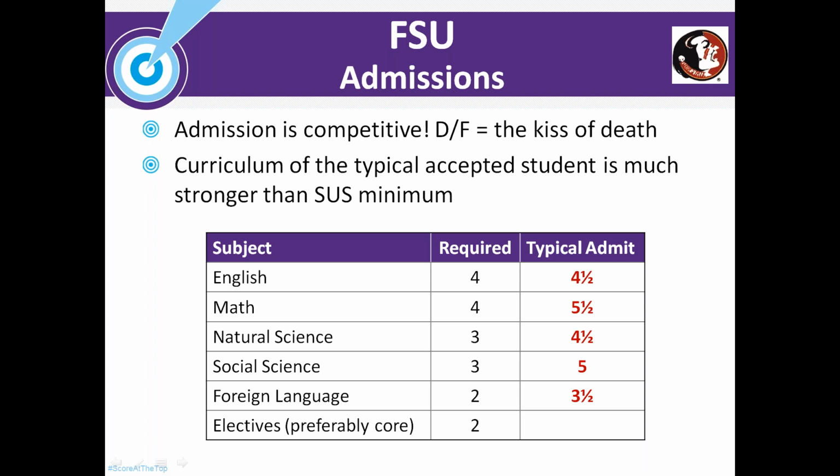And let's face it, you don't have to write any papers, you don't have to read very much. I mean, why do you think I was a math major in college?